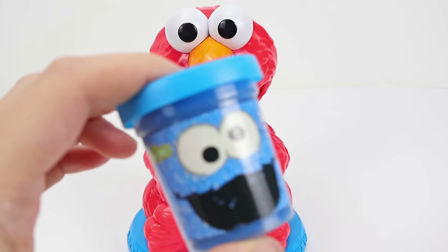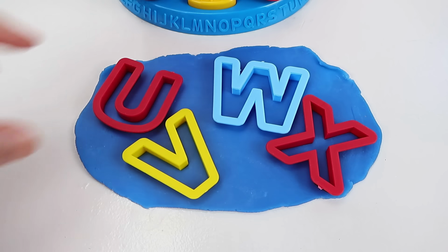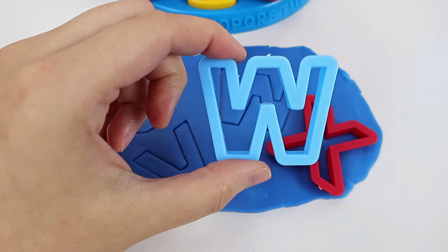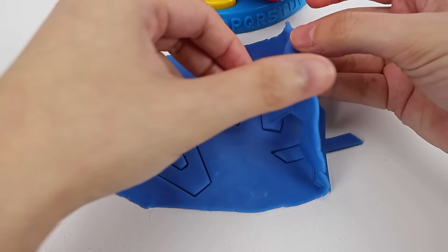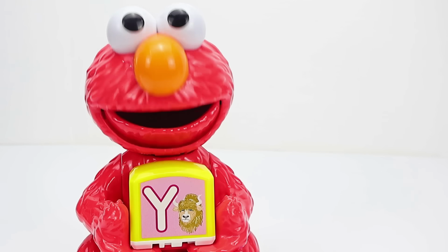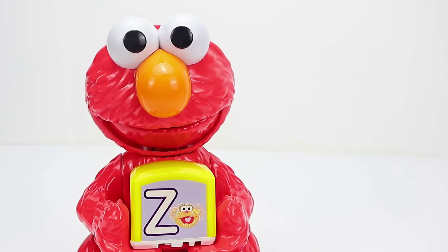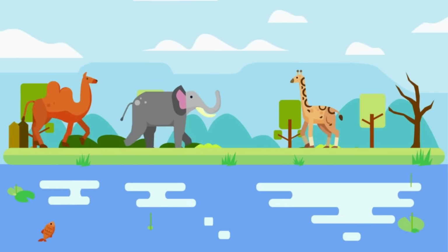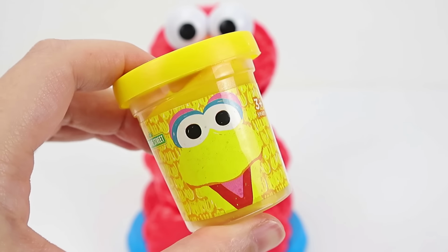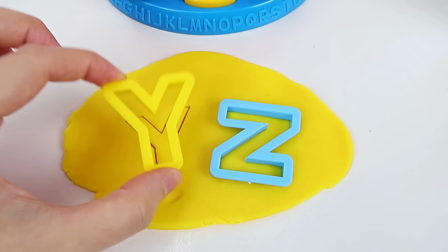No way! We got Blue Cookie Monster Playdoh. Our next letters are U, V, W, and X. The 25th letter is Y. Yak. Yaks are close relatives of buffalo and bison. The 26th letter is Z. Zoe. Z is also for zoo. And our last two letters are Y.